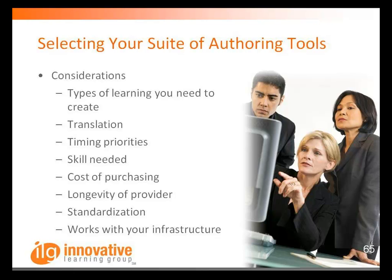Other things you want to consider: you want to match to the types of learning you need to create, soft skill, system training or product training. So if you're doing software simulations, things like Captivate and Camtasia are some great tools to use. And then we talked a little bit about translation earlier. If you find the authoring tool that makes translation as simple as possible, you may find that you can save quite a bit of money.